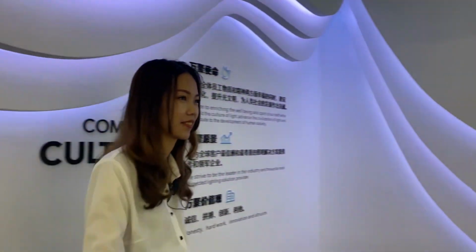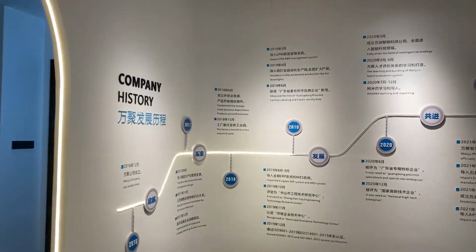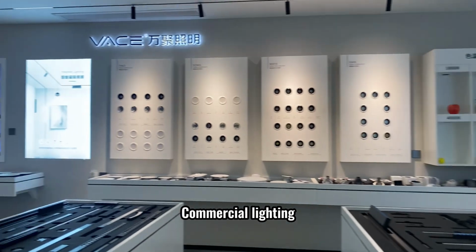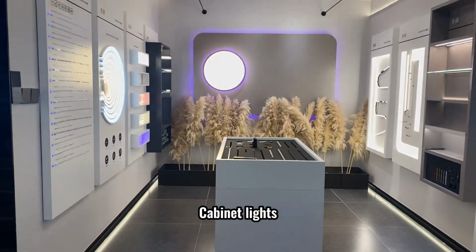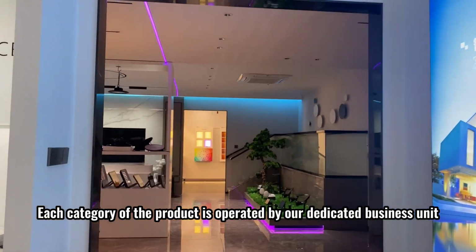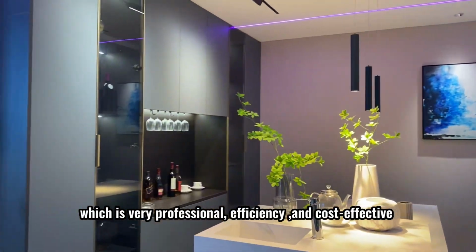This way. Our product covers residential lighting, commercial lighting, outdoor lighting, solar lighting, and cabinet lights. Each category of the product is operated by our dedicated business unit, which is very professional, efficient, and cost-effective.